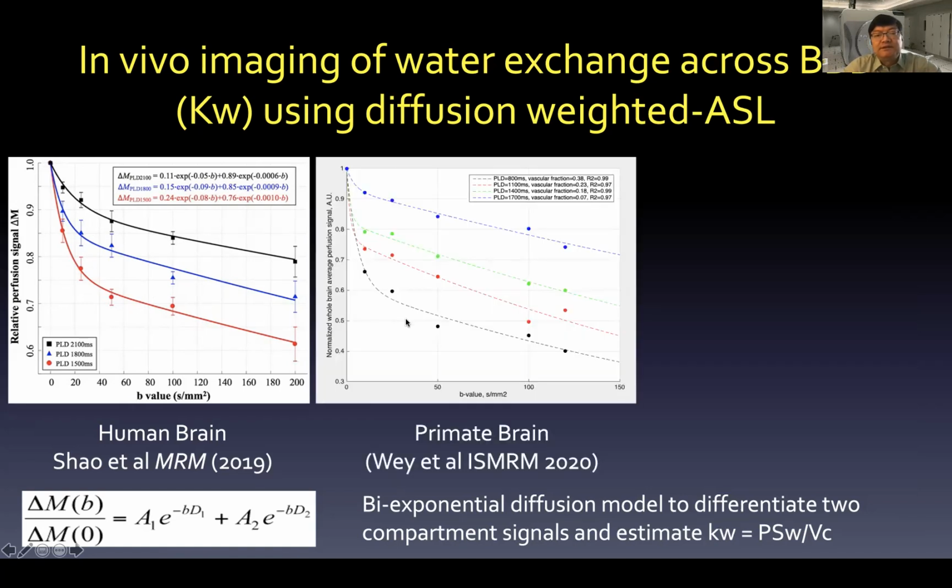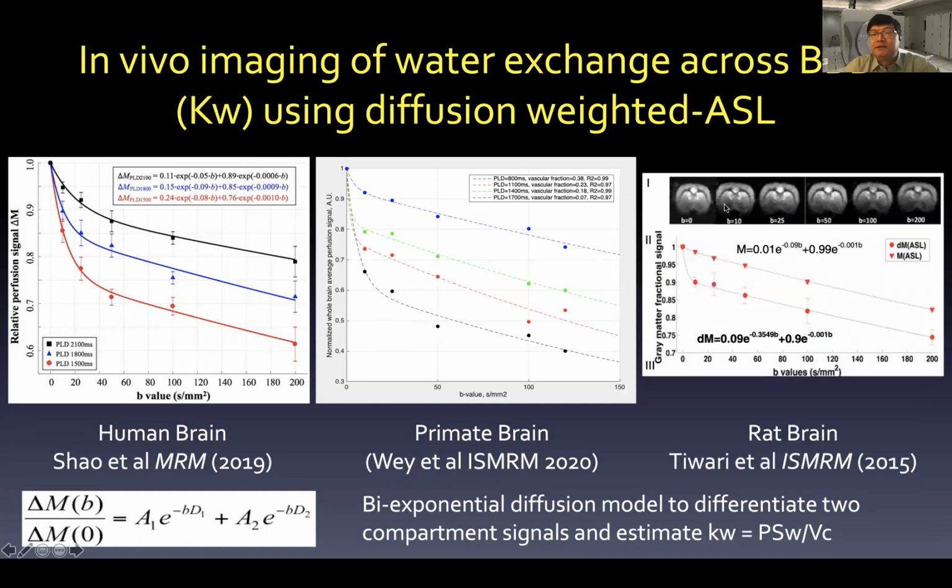We actually replicated this finding in primates, working with Monica Wei at MGH, and independently in rats by Dr. Tim Dong's group. Very interestingly, you will see the separation of the two components. The b value gets smaller in rats, increases to maybe around 25 in primates, but in humans it's actually 50. So there's some kind of species difference in terms of the BBB microstructure. But nevertheless, we can reliably observe this phenomenon across species.